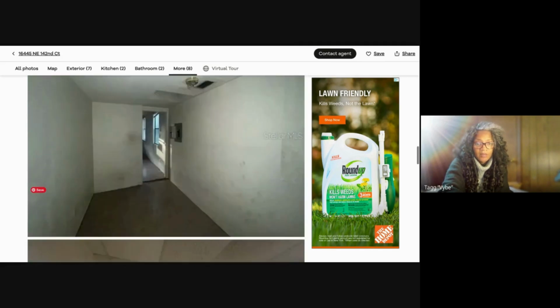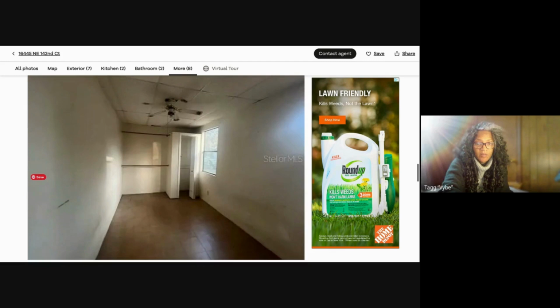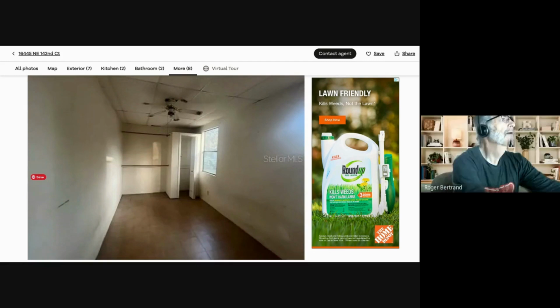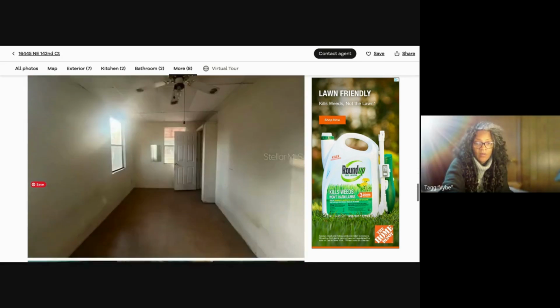Moving on, it's just another angle. For 700 and something square feet, it looks roomy. It does, yeah, really does.